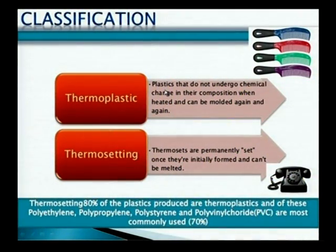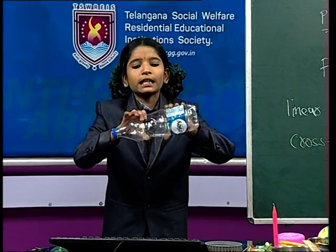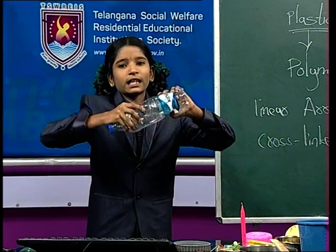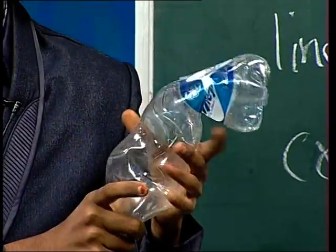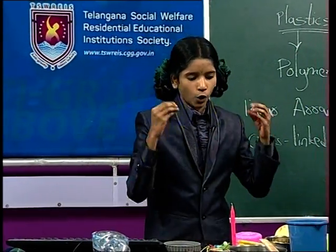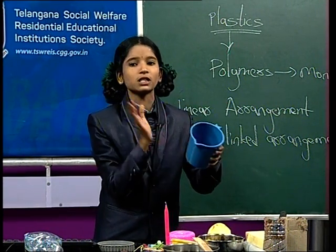Thermoplastic is nothing but plastic that does not undergo chemical change in its composition when heated and can be molded again and again. For example, see this bottle. It is a thermoplastic and it can be molded. See here, it can be bent. Is it bending? Yes. So it is a thermoplastic. And the plastic which does not get deformed won't bend and won't do anything. See here, is it bending? No. This is the thermosetting plastic.